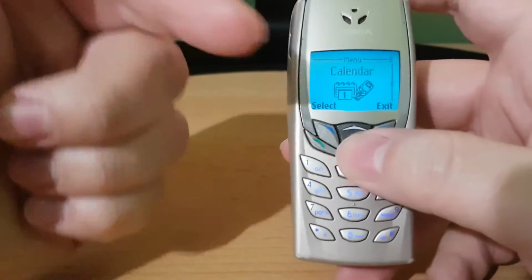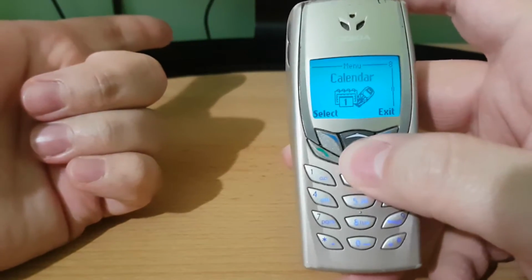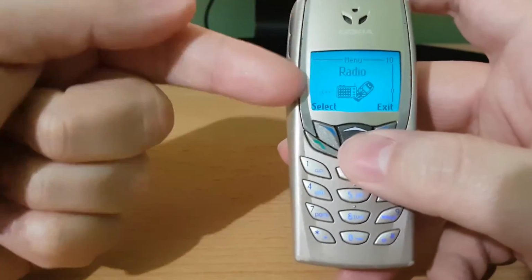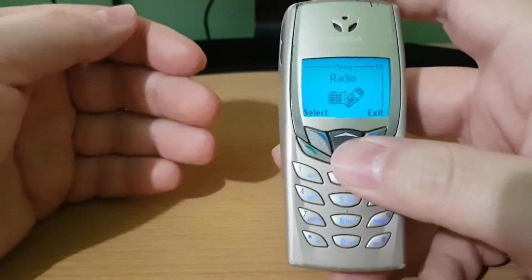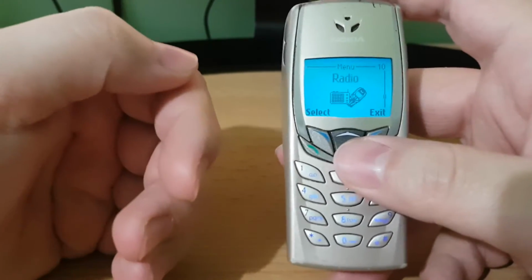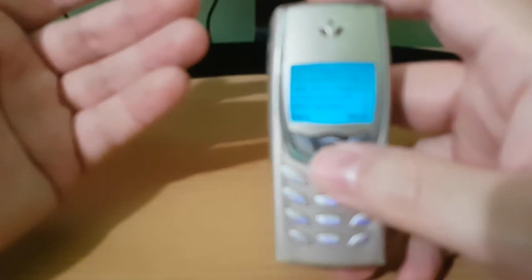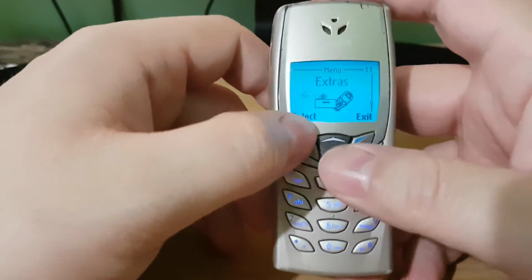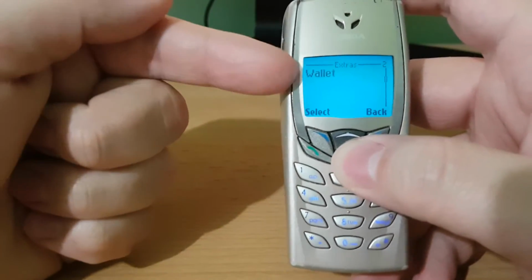Calculator, to-do list, calendar. I like that it also had a calendar, which for me at that time was very important. It also had an infrared port, and it also had radio, something very hard to find at that time on phones. I also have its original hands-free. It's the usual bottom connector.